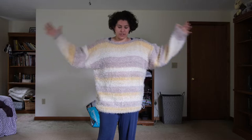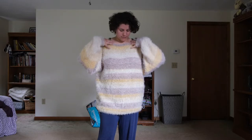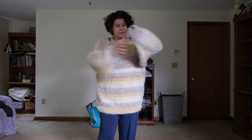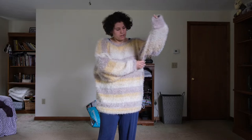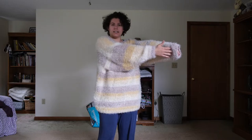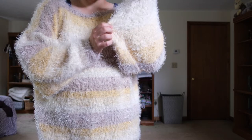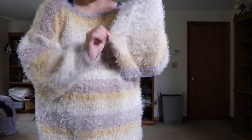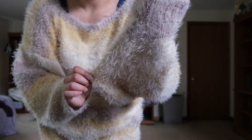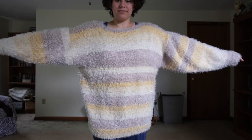So, very simple construction, very basic drop shoulder. I think I did just two big rectangles, front and back, and then same thing with the sleeves. I can't remember. Oh no, I knit the sleeves in the round. So I must've picked up stitches around the opening and knit the sleeves in the round because I can't feel a seam. I did some decreases. It's probably very hard to see because of the yarn, but there's a little strip there. I did decreases every couple of rows on the sleeves.